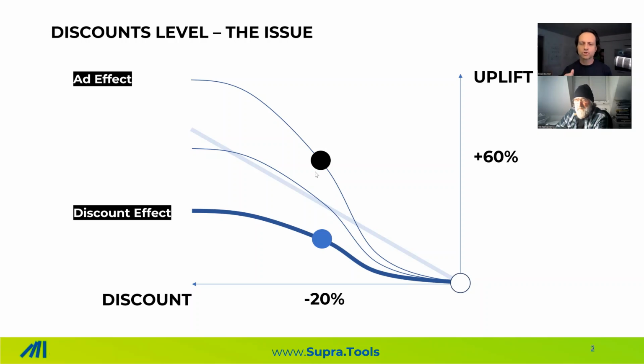Instead, what you should do is find out the customer's response to a discount level and go from there. You can then try to leverage those effects by doing advertising, or whatever you do to promote your discount. But you should detangle that and understand these are two different things.